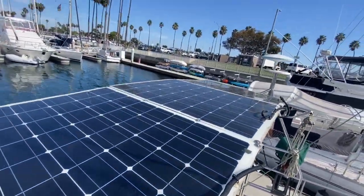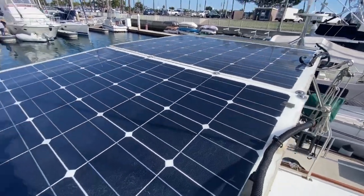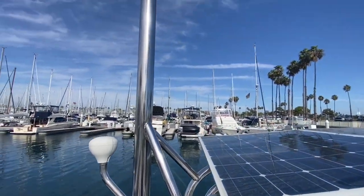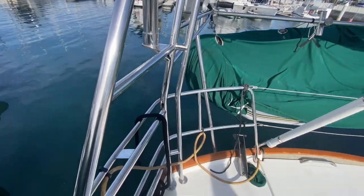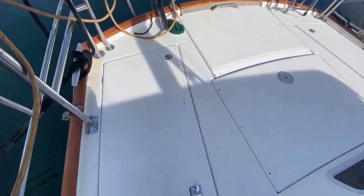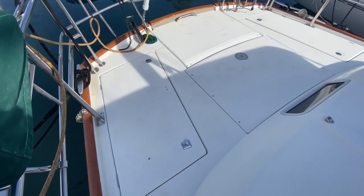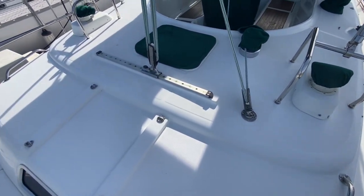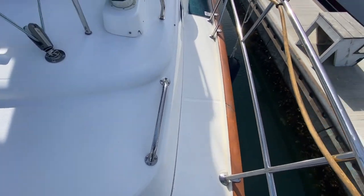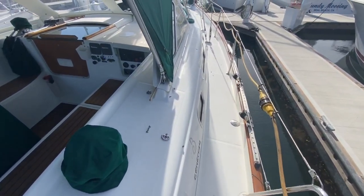And solar panel again. Can see the TV antenna, brand new TV antenna, and yes, on the starboard side, the wind generator. So two big spotlights are part of the equipment of this arch. Okay, here you have two big lazarettes with a lot of storage, and then the mainsail traveler. So we're going to move forward and step inside the cockpit.